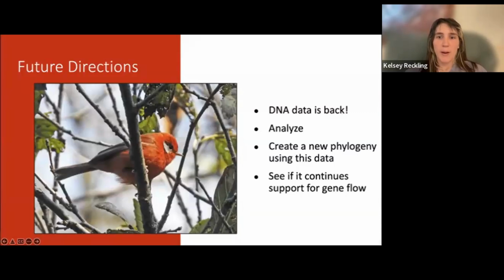And I hope to publish a paper on these results. And I really hope to wrap this project up before I begin my PhD this fall at UCLA. So stay tuned for that.